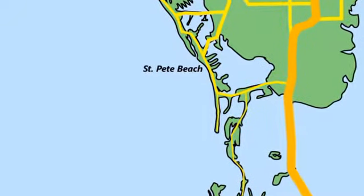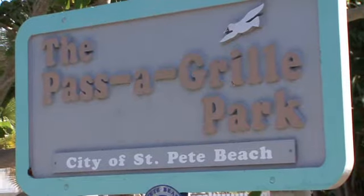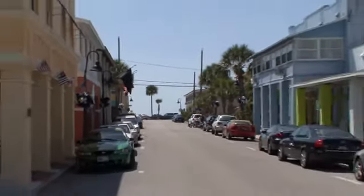At the southern end of the trolley route, you'll find the secluded town of Passagrille. A little off the beaten path, this razor-thin peninsula features a wide beach, a charming downtown, and a relaxed atmosphere.